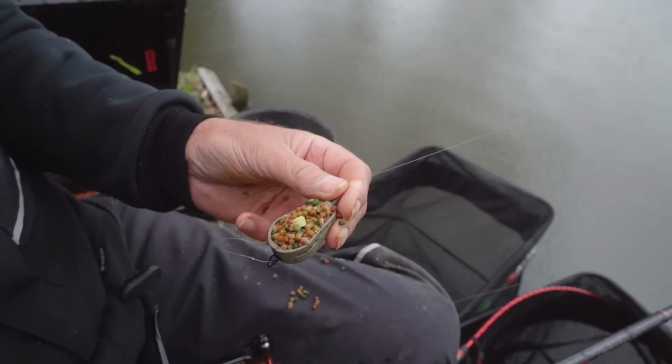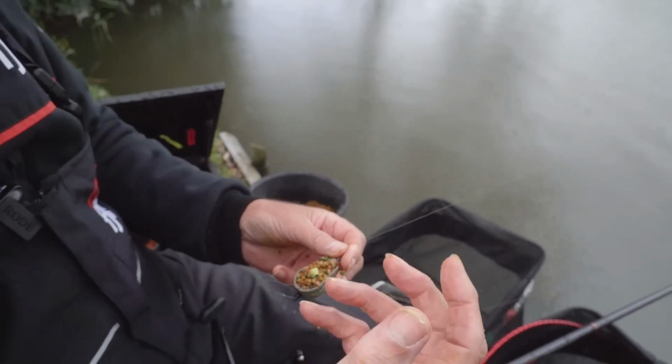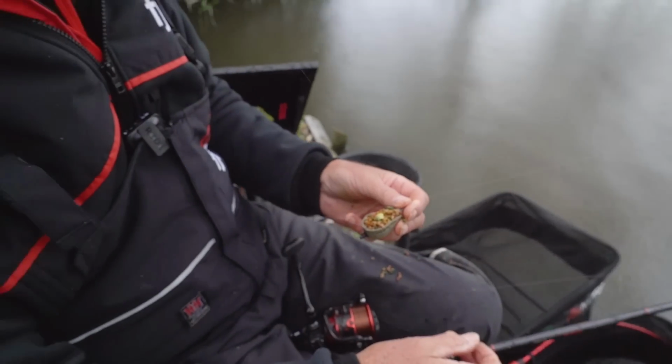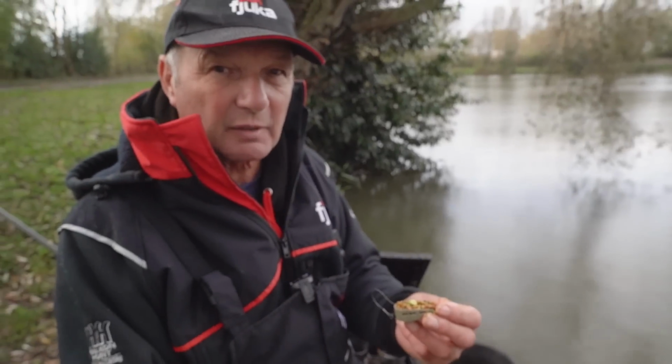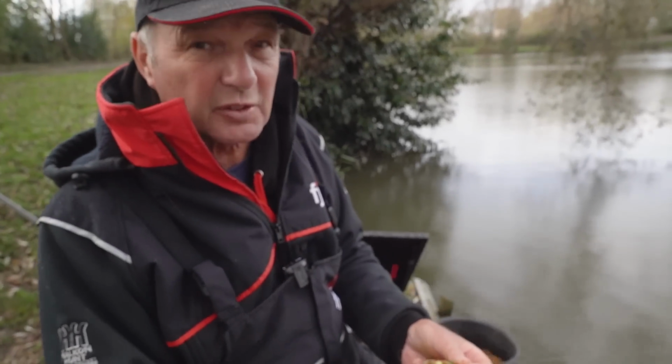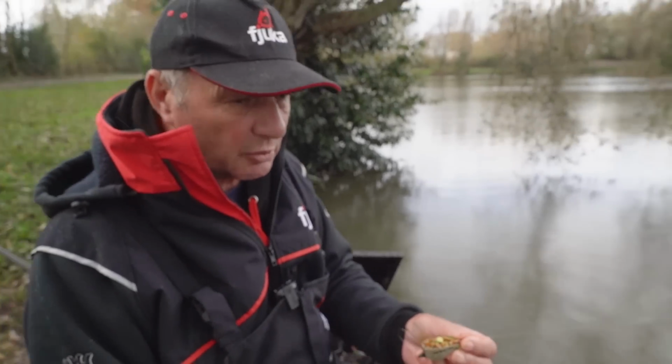So it doesn't matter whether you're fishing to a far bank, it's basically like fishing to an island, and the fish will tell you whether it's a method or a hybrid style feeder. It's the fish that tell you, you've just got to work out what's best on the day.